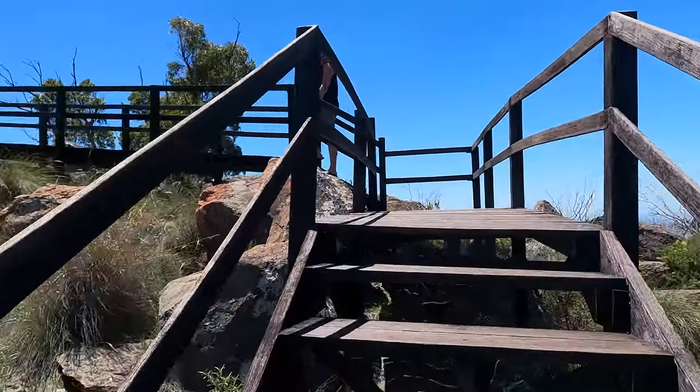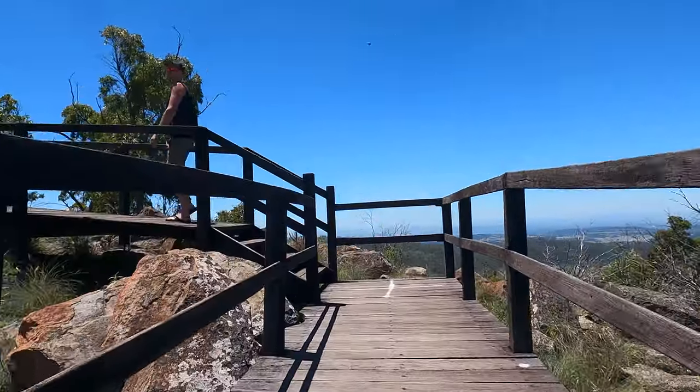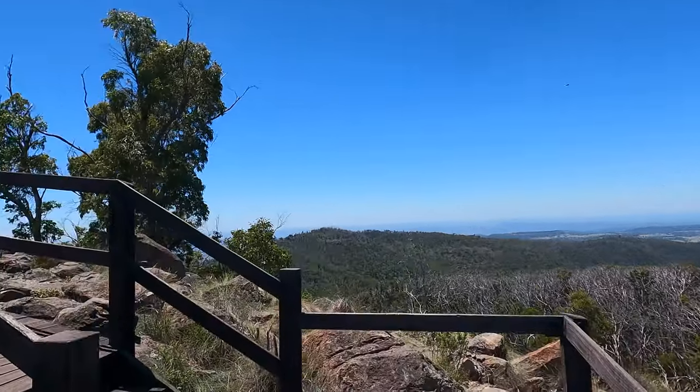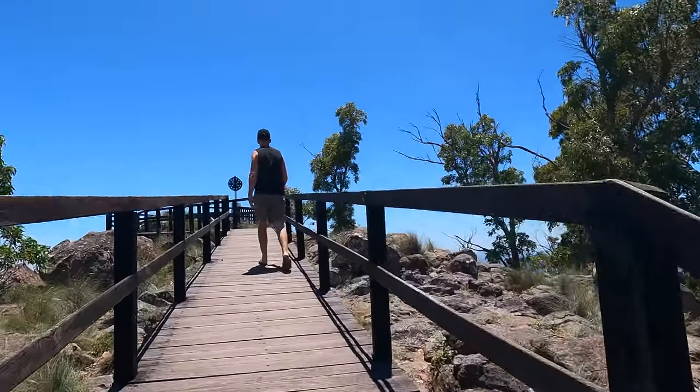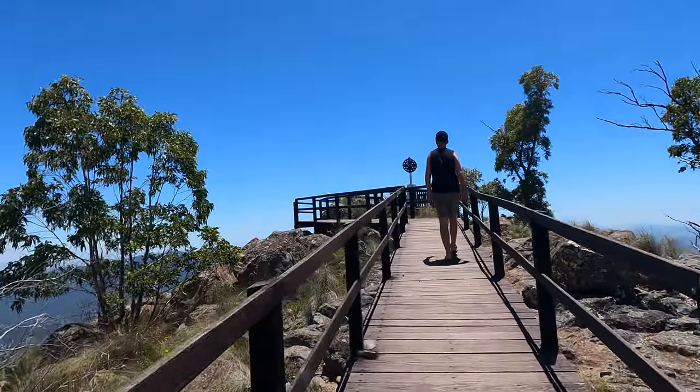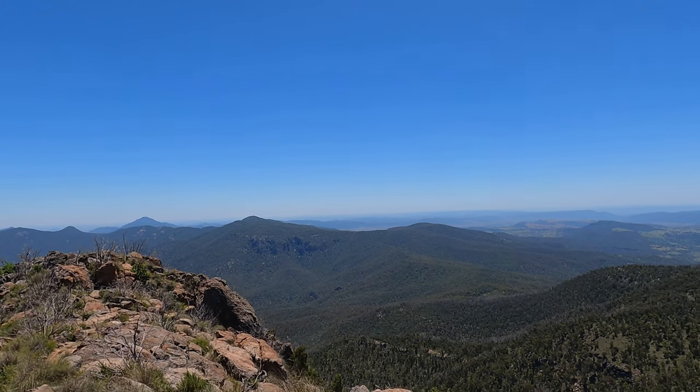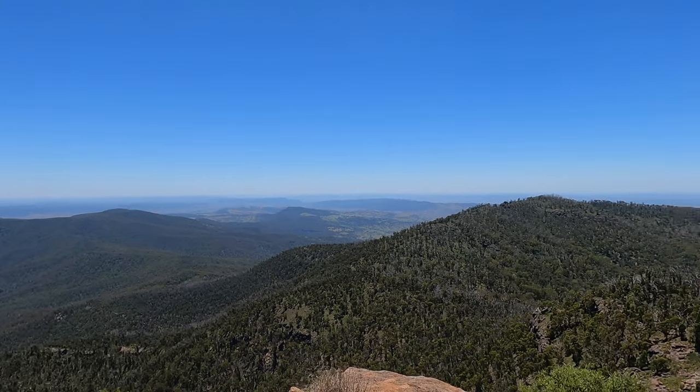We're almost at the summit of Mount Kaputar. So you can drive up here or you can walk here from the campsite. I didn't realize they were the same thing, so we drove here and parked down there. Doing skids.